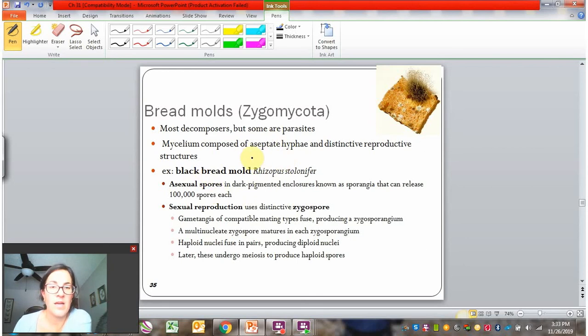The most well-known example of this family of generally decomposers is the black bread mold, which there's a picture of here, and you've probably seen this at some point in your kitchen because it's really common. It carries out asexual reproduction and can be quite productive at it, 100,000 spores per sporangia. It doesn't require a mate, so if there's a piece of bread with just one mycelium on it, it will be able to reproduce and spread to other pieces of bread. And again, you may have experience with this in your kitchen.